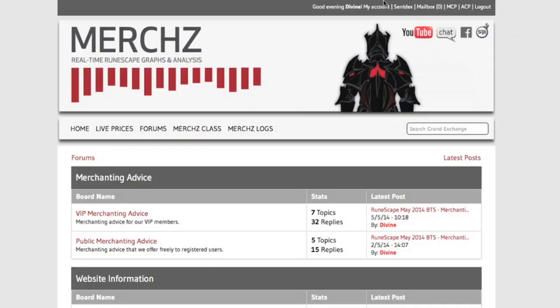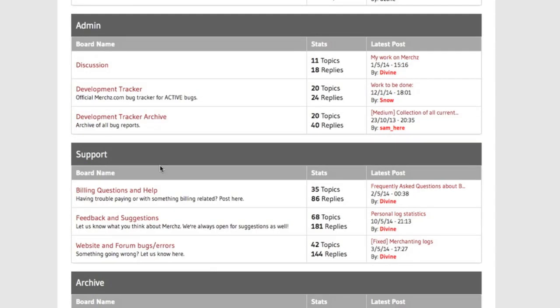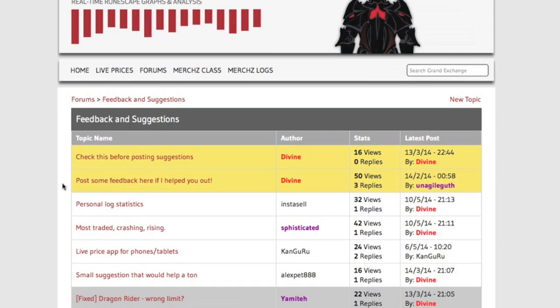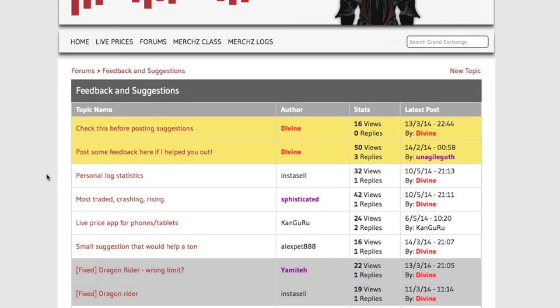Now, as for your suggestions, like I said, this idea here came from a player suggestion. Your suggestions are always welcome. You can talk to us in the chat, or you can go to our forums, and then at the bottom here we have feedback and suggestions, and you can always post there to let us know your ideas. We're always open for them. We have a limited team, of course, and limited supplies, but we do what we can, and we really appreciate your suggestions. So if you have any, feel free to make them here. We'll definitely look into them and hopefully put them to use sometime.